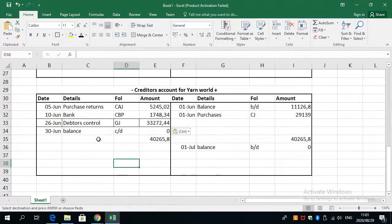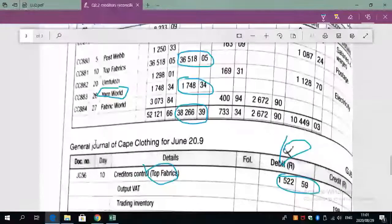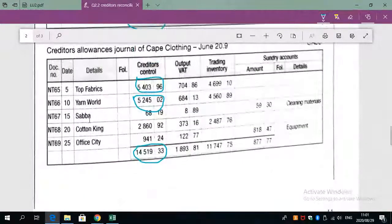So, let's do the same for the next person on the creditors list. Saba. I'm going to give you guys 5 minutes to do Saba, then I will do it. Just check if you can do it yourself or it's a matter of copy and paste.